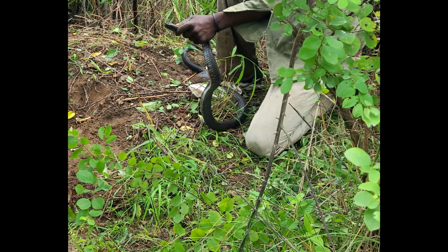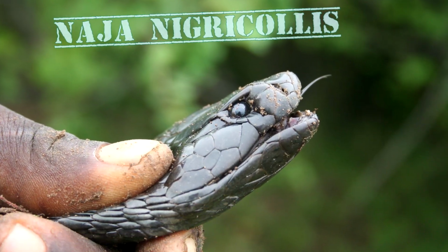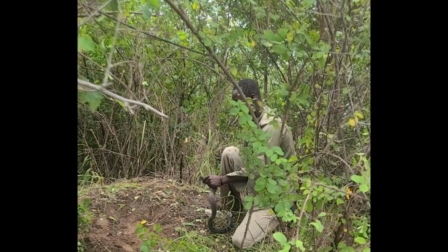We found a black-necked spitting cobra, Naja nigricollis, under some bushes.